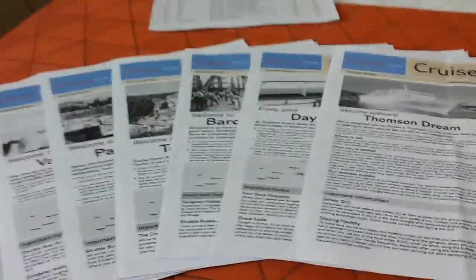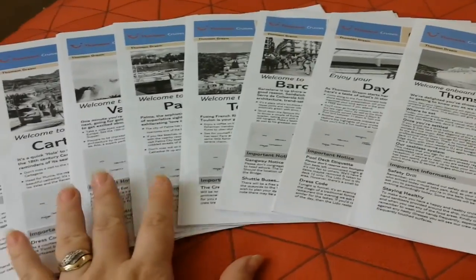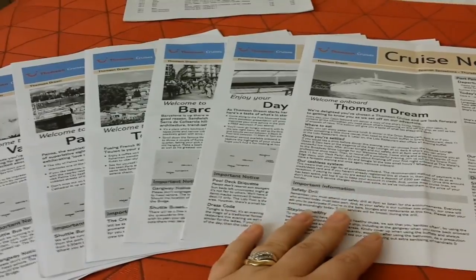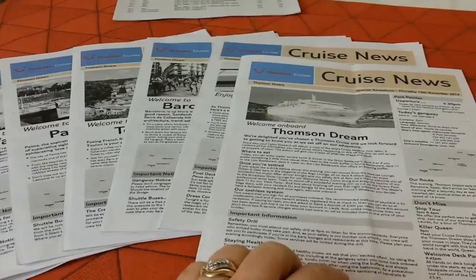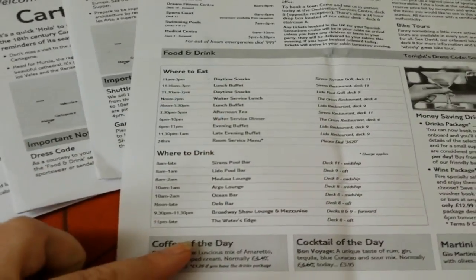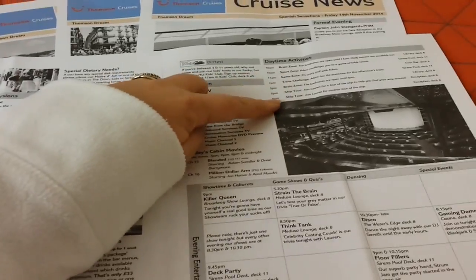The next thing that you'll get are the cruise news. These are the little newsletters that are pushed under your door each evening for the following day. They'll tell you what port of call's coming up the next day, what time you'll arrive, what time the ship leaves. They'll give details on the times that the restaurants are open and the gift shops. They'll give you details of what's on the TVs, so they show a couple of films each day. They give you details of all the daytime activities, what's going on around the ship during the day.